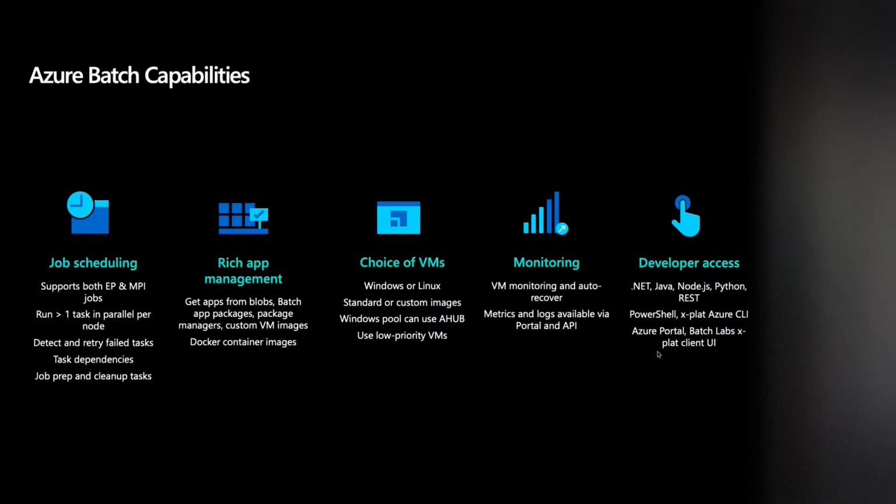Some of the features of Azure Batch: it's obviously very good for what we call EP, which is embarrassingly parallel workloads, right? If you are planning to run these independent workloads, then Azure Batch is highly scalable in nature. It doesn't mean that you cannot run MPI, which is dependency-based workloads. You can still do that. We take care of it, so you don't have to redo any programming logic. If a job fails, we take care of detecting and retrying it. But most importantly, it's ideal for developers. You can run your programs in any of these development languages like .NET, Python, Node.js, whatnot. All those things are available.